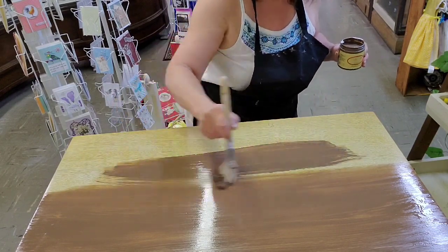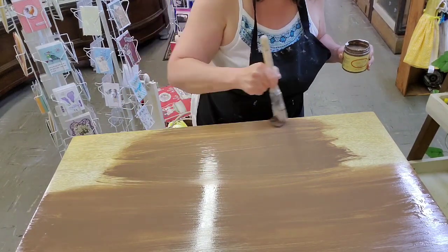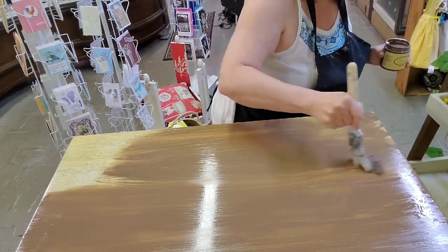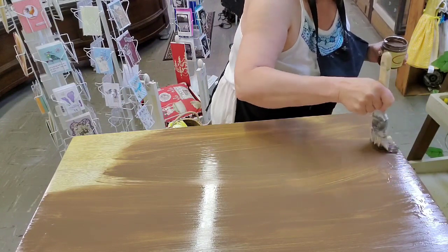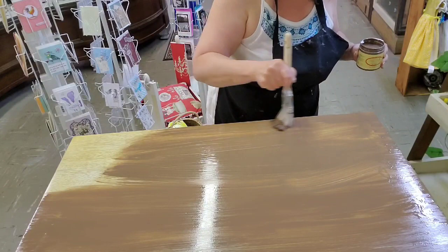So I start in the middle every time I start with my stroke, and then bring it out to the sides, and then go a long sweep just to make sure it goes the whole way across. Kind of to mimic the grain of wood, or a long plank, which would be the top.